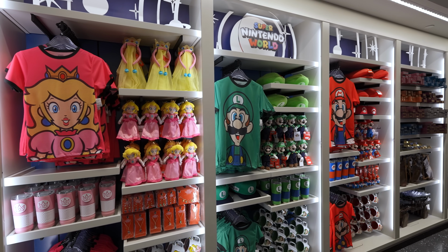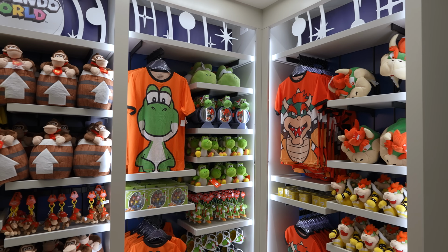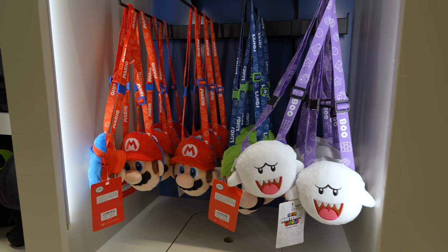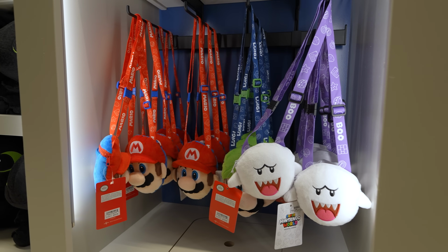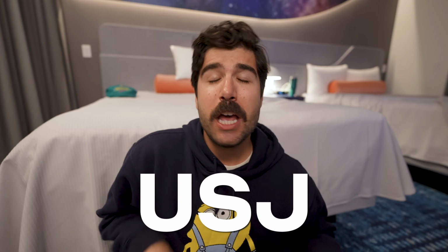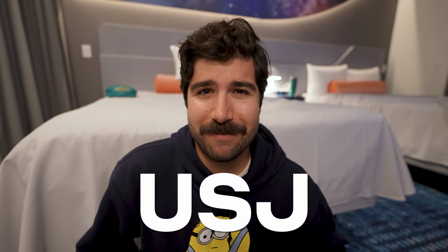hits. There's a big Super Nintendo World section with plushies, a bunch of t-shirts, little stuffed animals, even some newer things I hadn't seen before, like this little plushy coin purse that's very small and cute. Feels very Japanese, like USJ. That's what they call Universal Studios Japan, by the way.